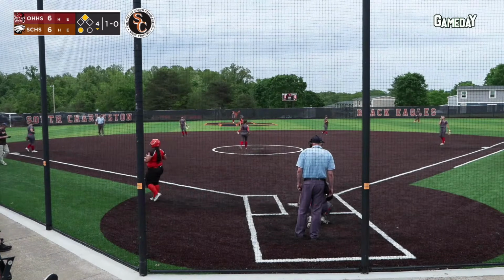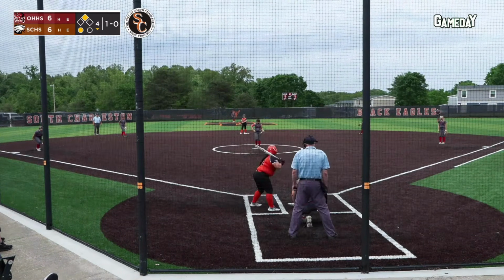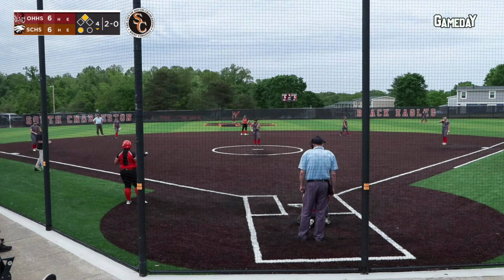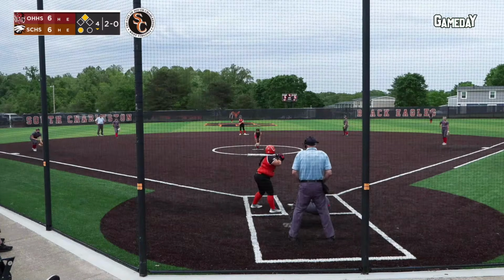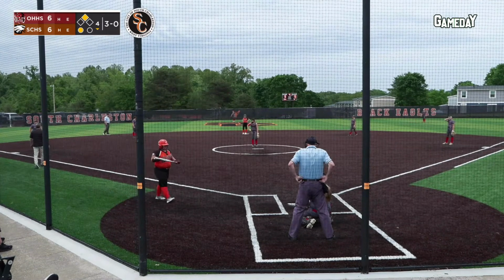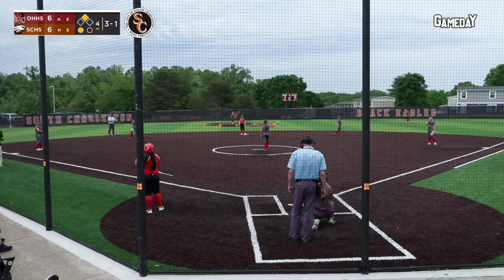And the first baseman just unable to hang on. That pitch is up, so ball 1. That pitch is taken down low, so 2-0 the count with 1 out, runner on second base, as Autumn Lentz steps in. That pitch is taken for a ball as well. So 3-0 the count. And that pitch taken just at the top of the strike zone. So 3-1 now the count.